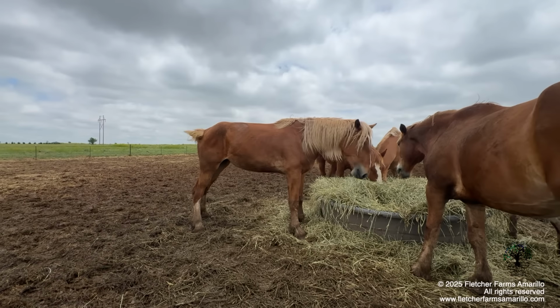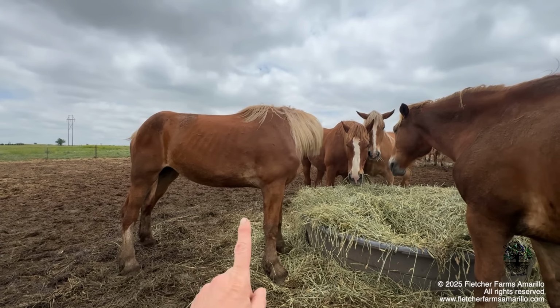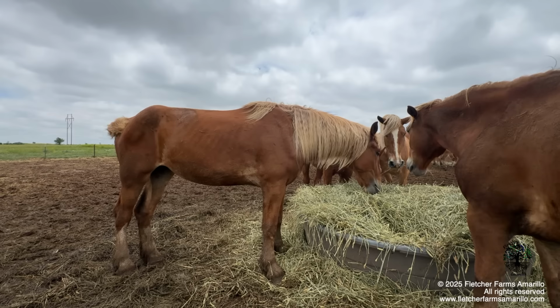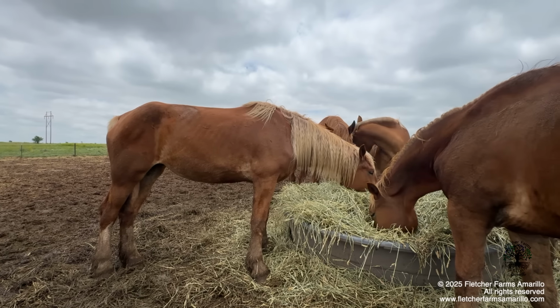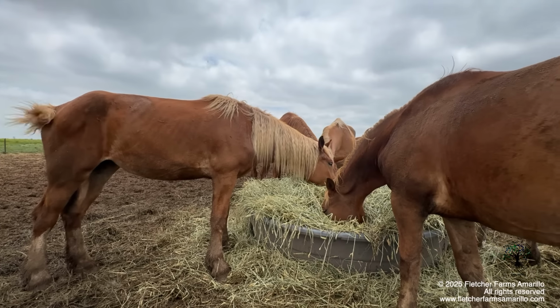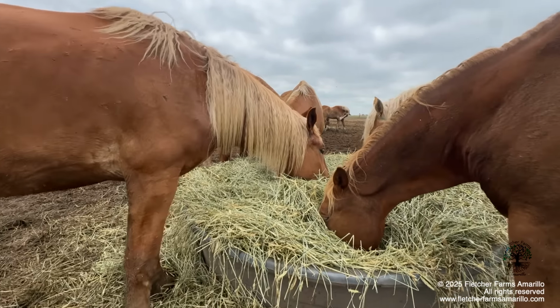And our little Bailey girl, she's our 3-year-old filly that we rescued from Bowie, Texas Livestock a couple weeks ago. She's right here. This is Bailey. She's doing well and fitting in with the herd. We got her turned out and she's doing really good. Obviously you can tell that she's fitting in with all the rest of the horses.